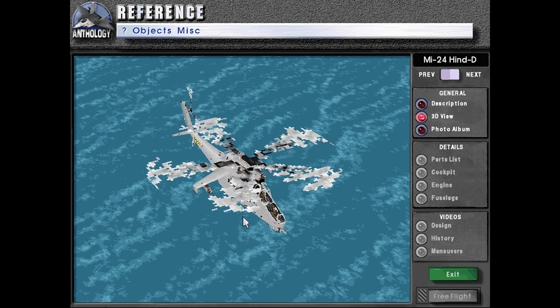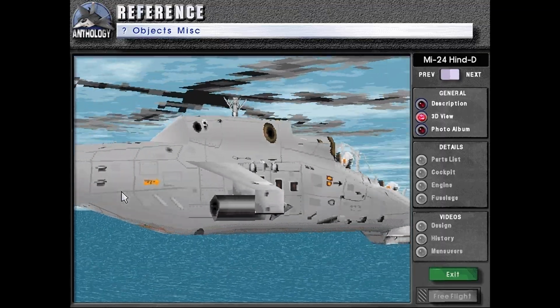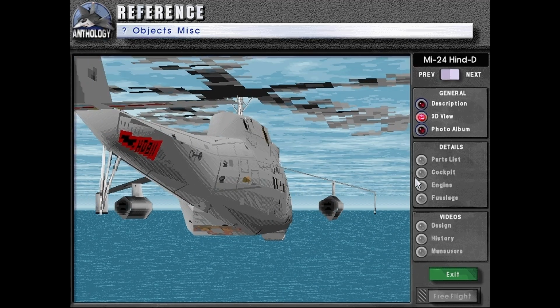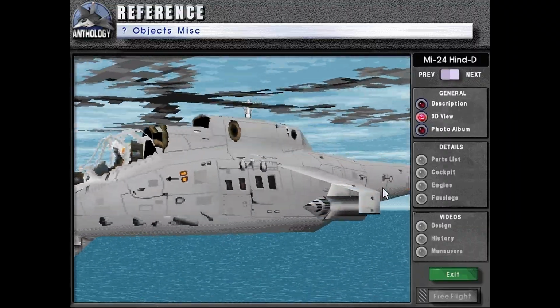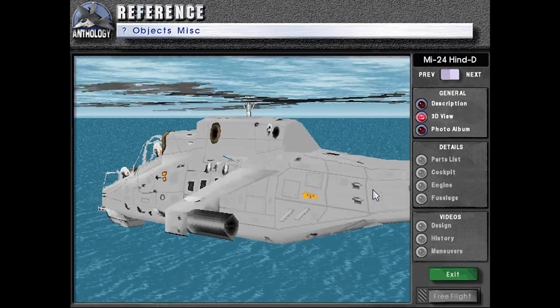And for a 3D view, we can see it's painted kind of a flat gray. Well, it's got some neat details. Actually, a lot of texture detail. Like that probably says caution or something in Russian. You can see the cabin doors here, with the 4 windows on each side for the troops inside to shoot their guns out or whatever.